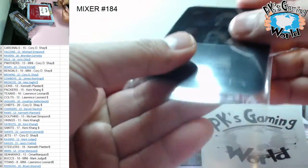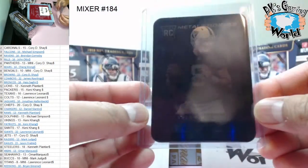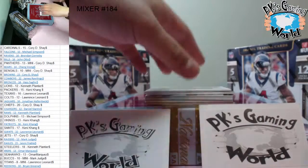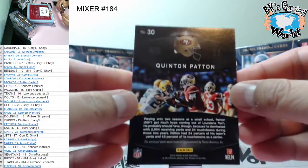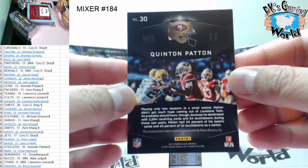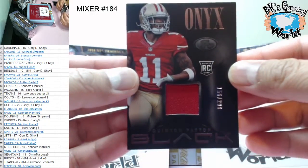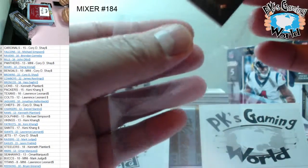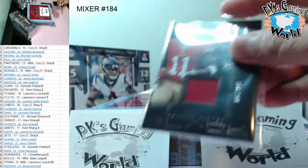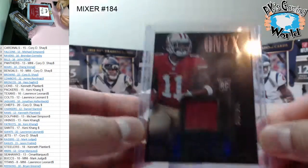Goes to Mark. Mark got the metal rookie. Nice looking card. Then we have Quentin Patton for the 49ers. 49ers goes to Omar. 156 of 299. One color patch for the 49ers. Omar, nice hit.